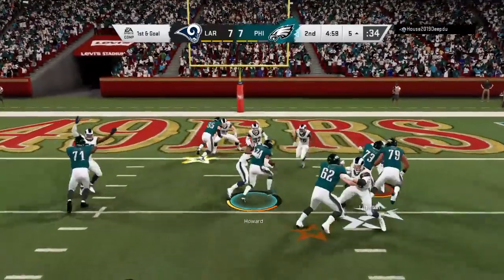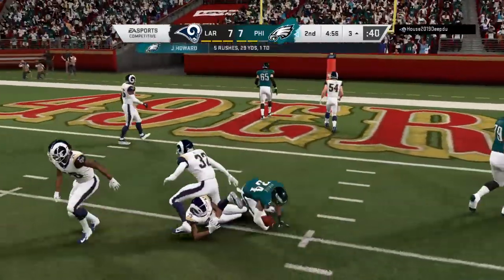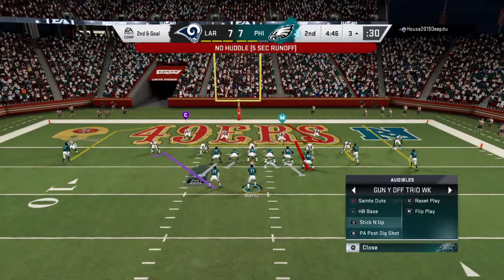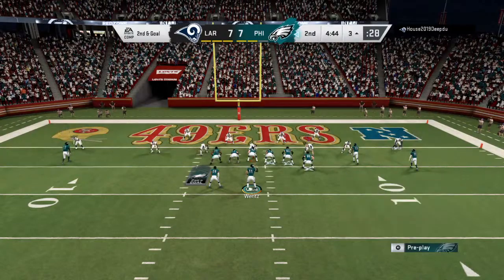On first and goal, Howard. And not a whole lot there. He does get a couple, taking it from the 5 down to the 3. So the ball position now at the 3. Here's second and goal.